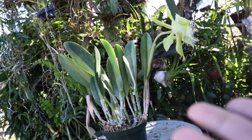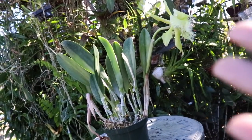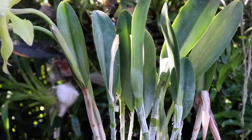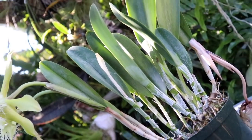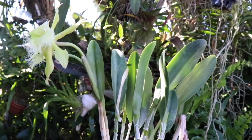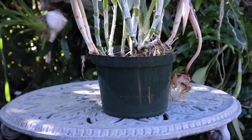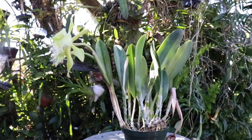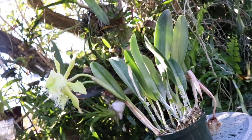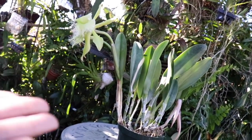So very, very bright diffused light, or maybe even direct light at certain portions of the day where the sun is weaker. Now, this is an orchid that does like high humidity, and what's recommended is at least 80%. This is an orchid that does like high moisture as well. So indeed, it is recommended that if you do keep it in a pot, that you water it at least twice a week. And if it is mounted, it's recommended that you water it at least once a day, or sometimes even more than that, especially in the heat of summer.